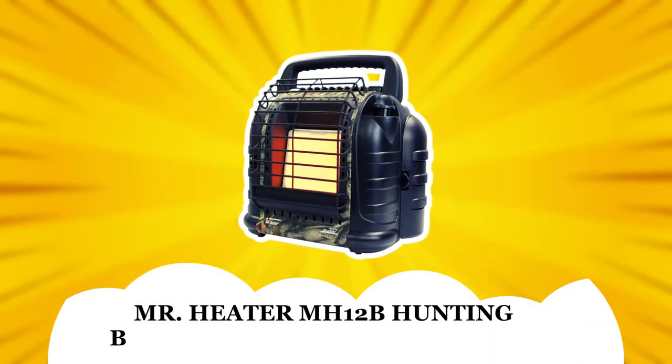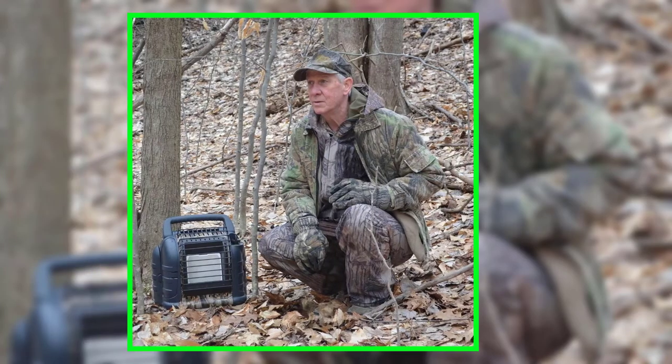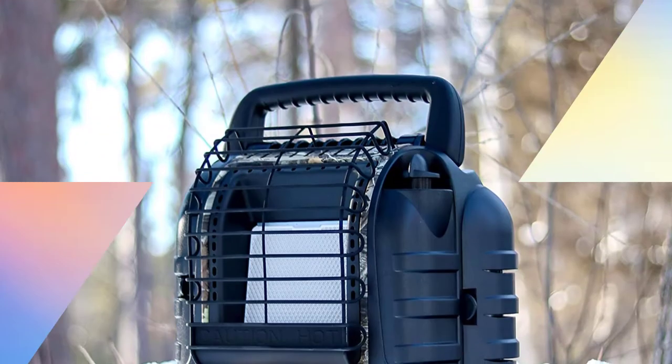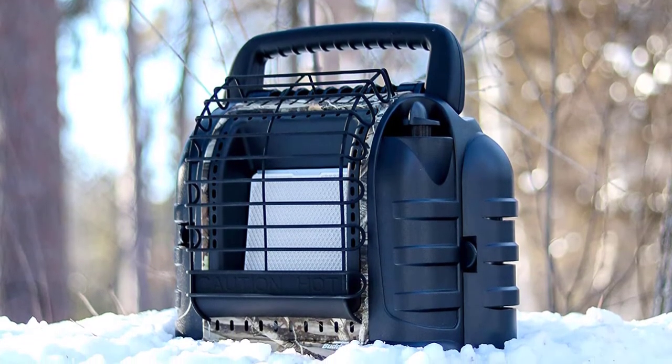Mr. Heater MH12B Hunting Buddy Portable Space Heater. Mr. Heater MH12HB Tent Heater is also the best heater for hunting. For this reason, it adopts the name Hunting Buddy. But it warms you up in a tent excellently. That's why it's made it to this list of best tent heaters.